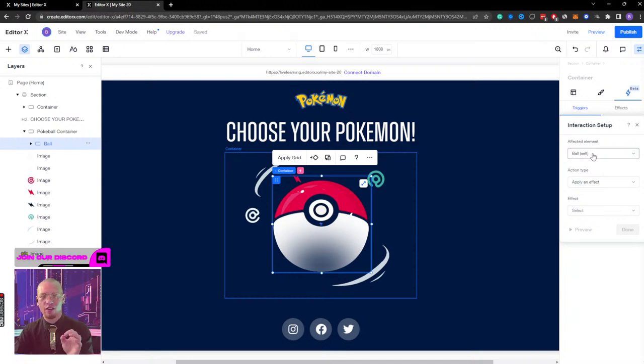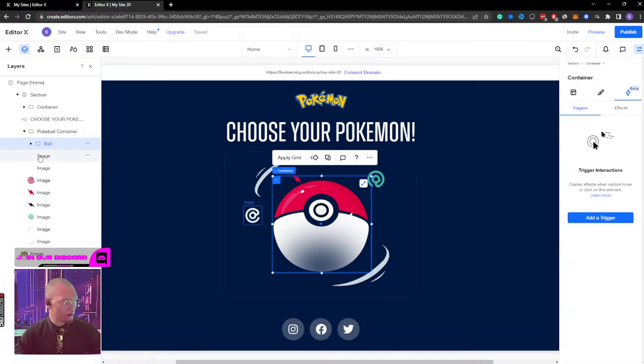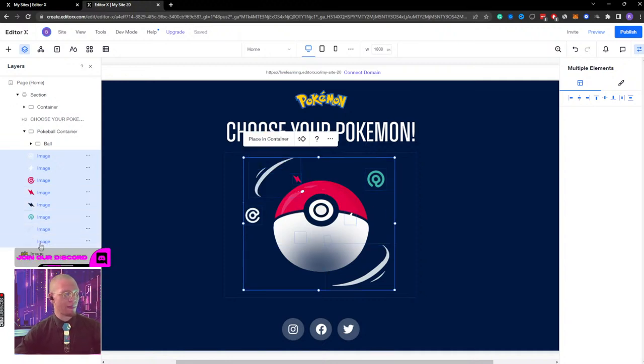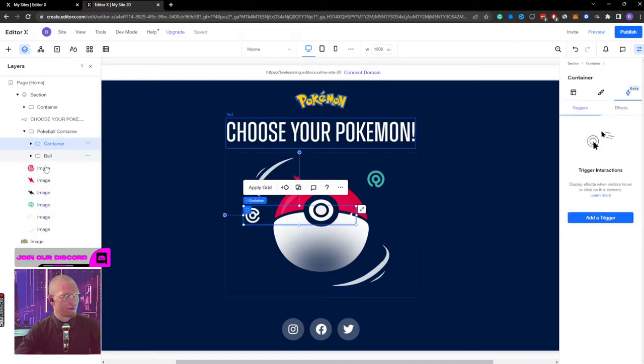I know some people in EditorX do not have this interaction yet. However, you do have hover, and we will be going over how you can do what we're going to do today just using the hover interaction, so have no fear. So we're going to do ball. We're going to set the affected elements to be essentially all of these pieces in here. So I'm going to select all of these now, holding shift. We essentially want to separate the ball from all of the ball elements. So we're going to place this in a container. We're going to call this ball elements.